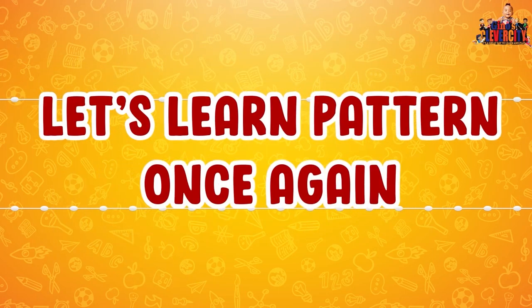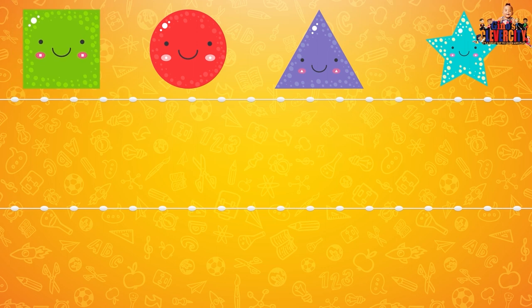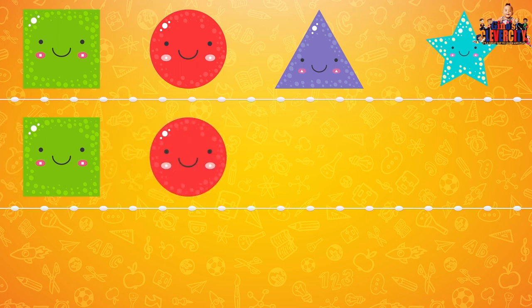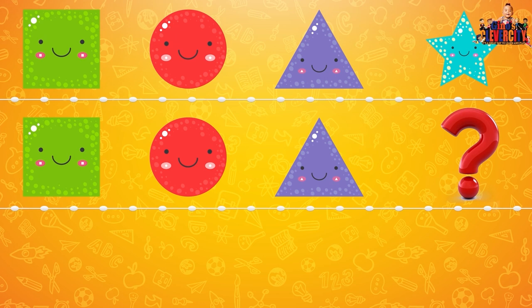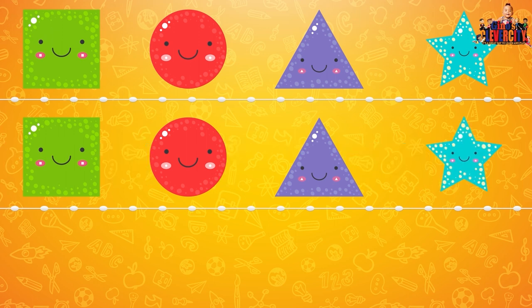Let's learn patterns once again. This is our pattern. Square. Circle. Triangle. Star. Square. Circle. Triangle. What will be the next? Is it circle? No. Is it star? Yes. Well done.